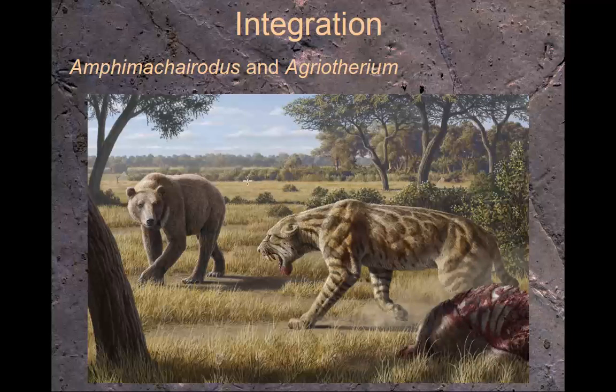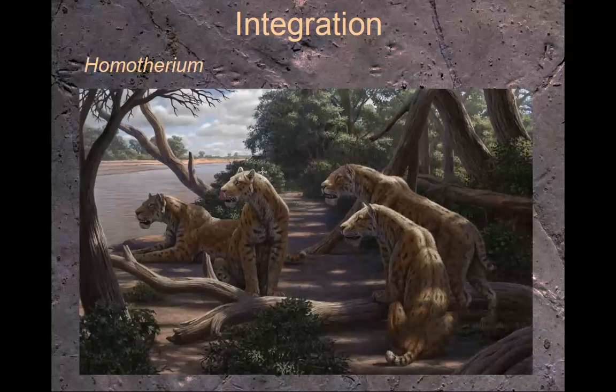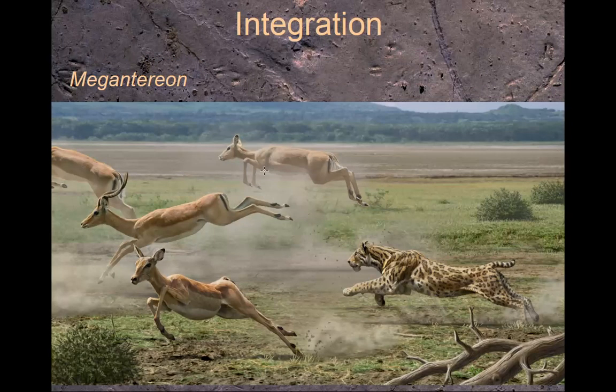So I show you just a few of the reconstructions that I am preparing for this book, as seen in the latest Miocene of southern Africa with a saber tooth and a bear. Yes, there were bears in Africa at that time. A family group of saber tooth Homotherium in the Pliocene or Pleistocene of East Africa.